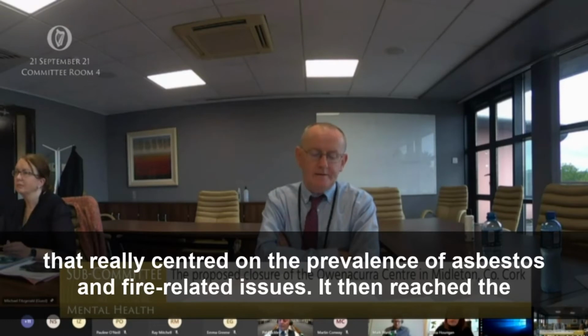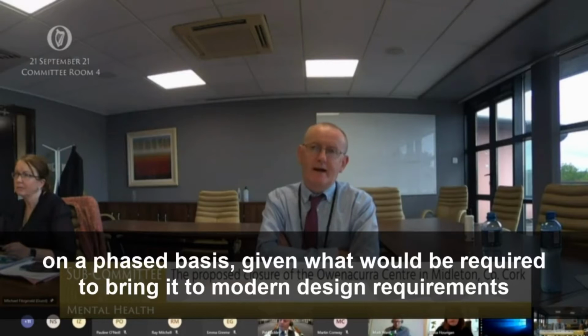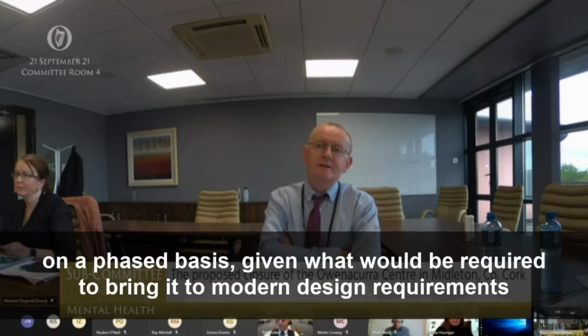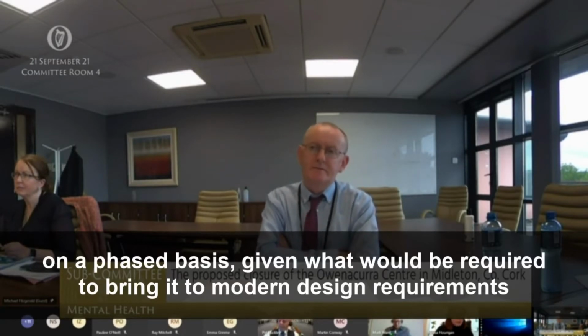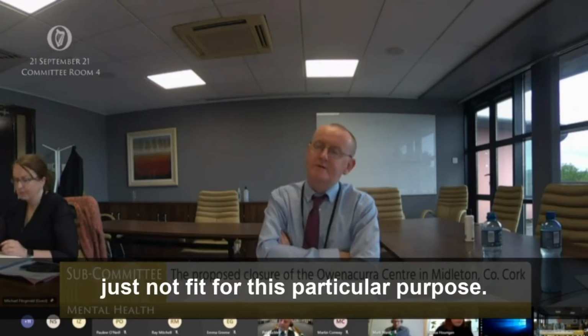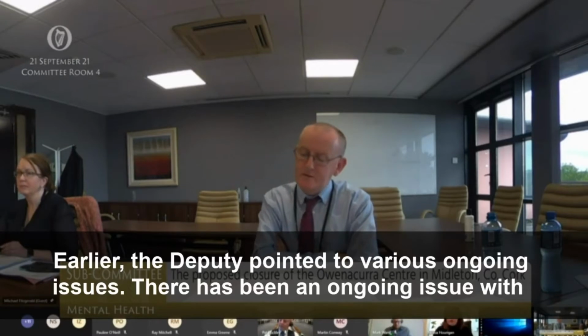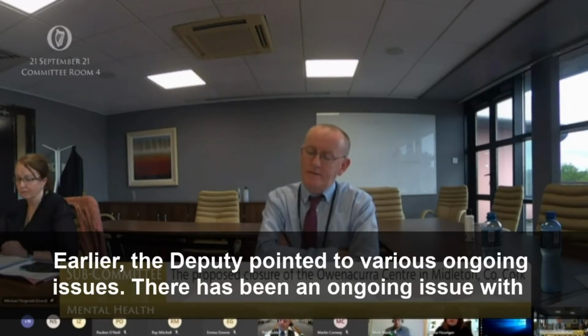And they also themselves then, I suppose, reached a conclusion, which we accept absolutely, that to do works on the building, even on a phase basis, of the nature that would be required to bring it to the modern design and the modern requirements that should be expected by the people who would reside there and into the future. The building itself is just not fit for purpose for that particular purpose.